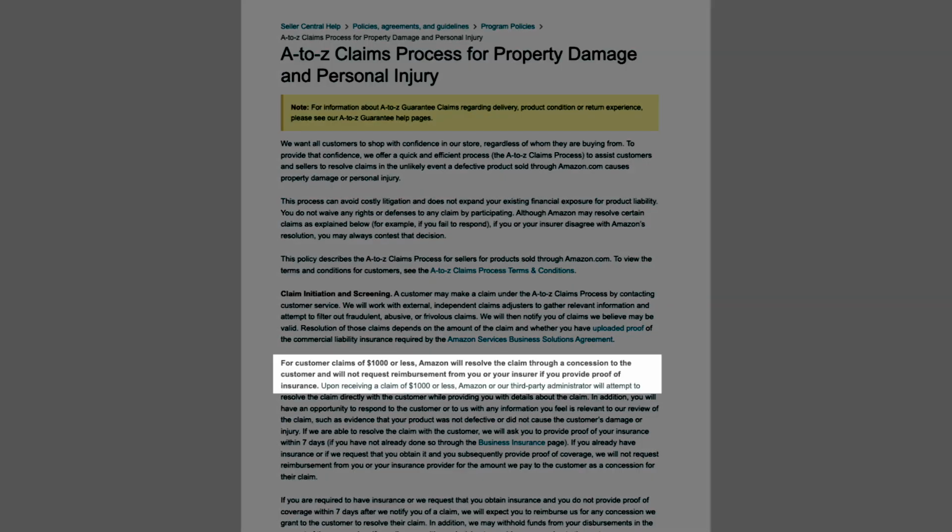Amazon also has changed their claims policy. You can see here that they will now cover any claims that are less than $1,000. For customer claims of $1,000 or less, Amazon will resolve the claim through a concession to the customer and will not request reimbursement from you or your insurer if you provide proof of insurance.